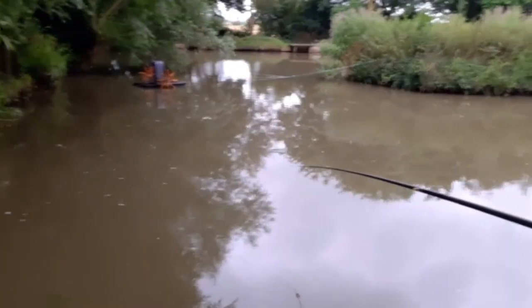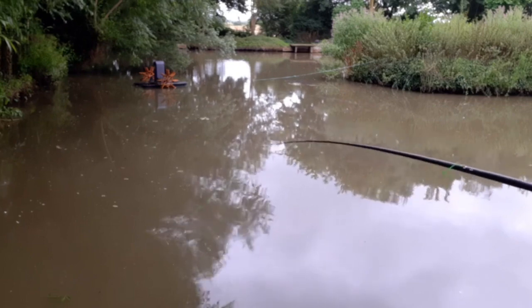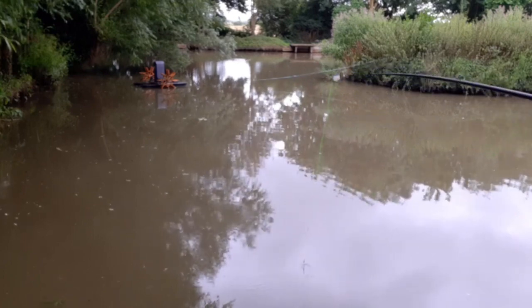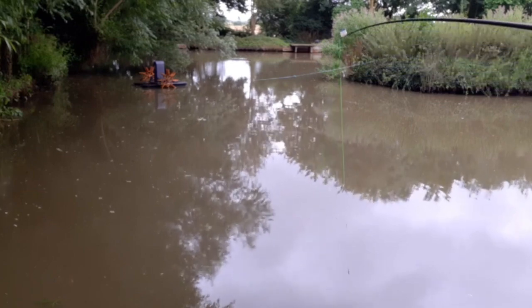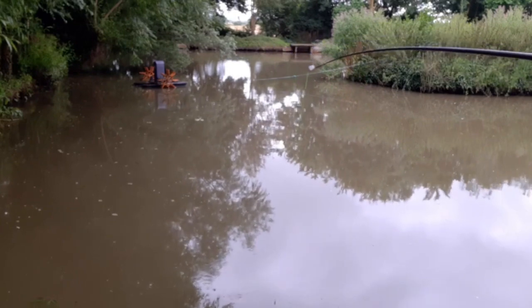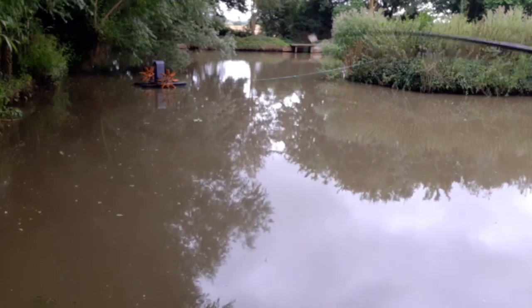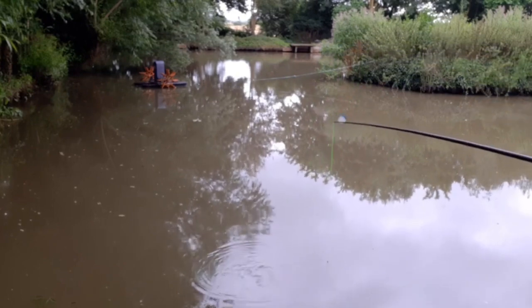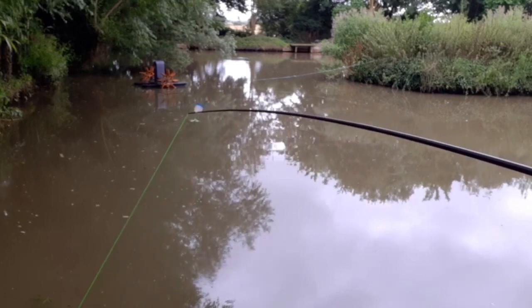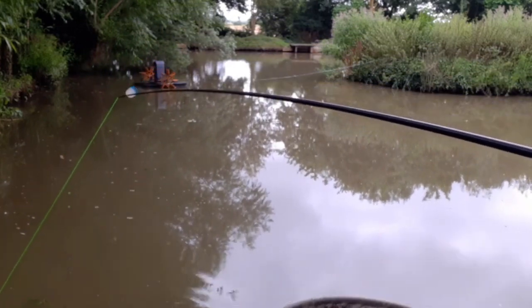Hopefully you can pick that up, guys. There's the line. I say line, actually I mean the pole elastic. I'm so excited, I don't even know what I'm saying now. Try not to put any pressure on this fish to start off with. I'll just let it mull around like we did with the last one. It's coming up and had a look at me then.